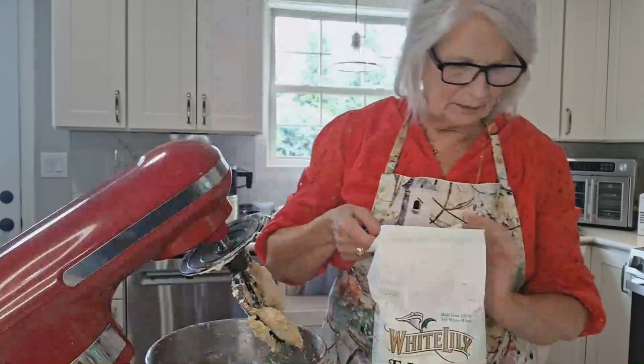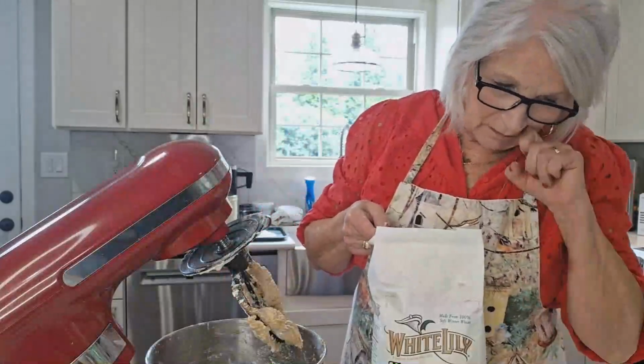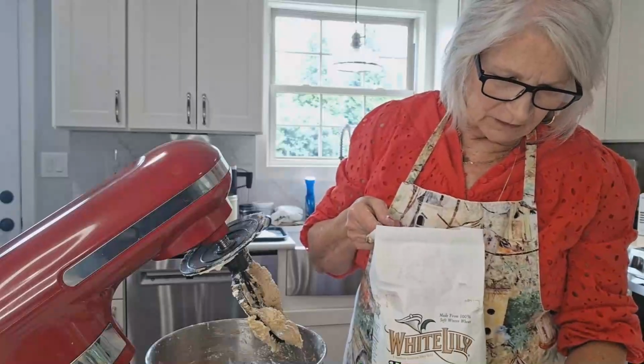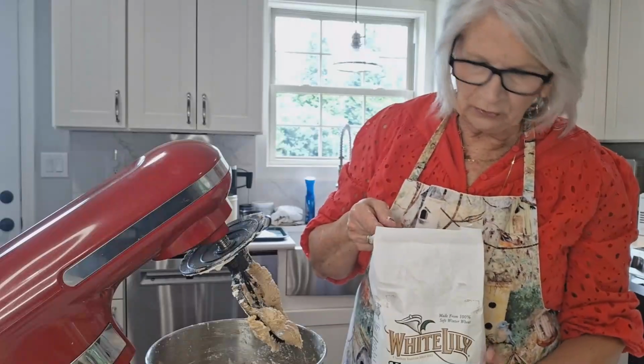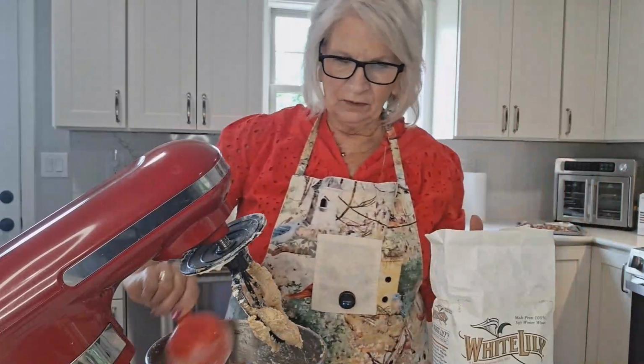Okay, got those eggs blended up in there really good, and the cornstarch and the baking soda. So now it says then add all-purpose flour, 1½ cups, and blend until a few large streaks of flour remain and scrape up and down the bowl. So I've got 1 cup in there already, and here goes the other half.